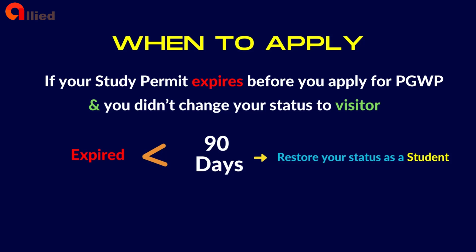To restore your status as a student, you must apply online for your PGWP and pay the correct fee, $255, and pay the fee to restore your status as a student, $350. You can't work until your study permit and work permit have been approved. If you don't apply within the 90 days, or if the 90 days have already passed, you must leave Canada.